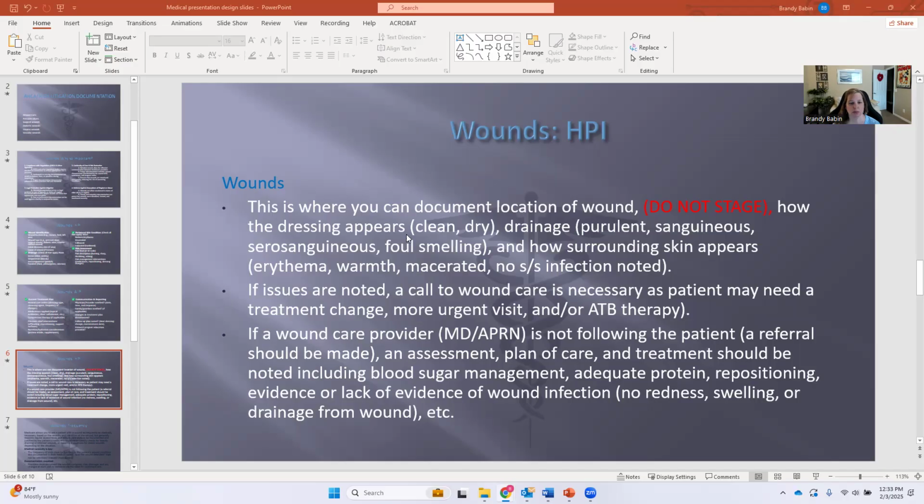How the dressing appears. So if the dressing is clean, dry, and intact, there's no need to remove the dressing. But if the dressing is soiled, has purulent drainage, if it's leaking out, you should be removing that dressing. You should be looking at that wound. And then you're going to be cleaning it off and seeing what the actual bed of the wound looks like. And then you're going to document how surrounding skin appears.